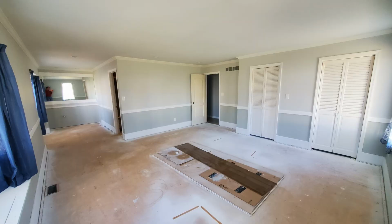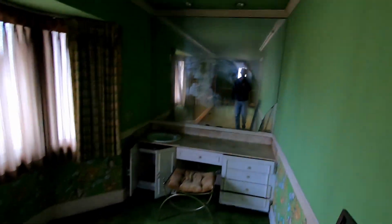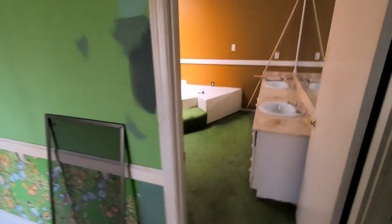Here it is, looking slightly different. 2 closets right there, and a large, almost like a walk-in type closet. You can see a fogged up, broken mirror there. I fixed the mirror and hung some curtains here. It's even a vanity here with running water. So I think I'm going to have to transform this into something a little more practical.